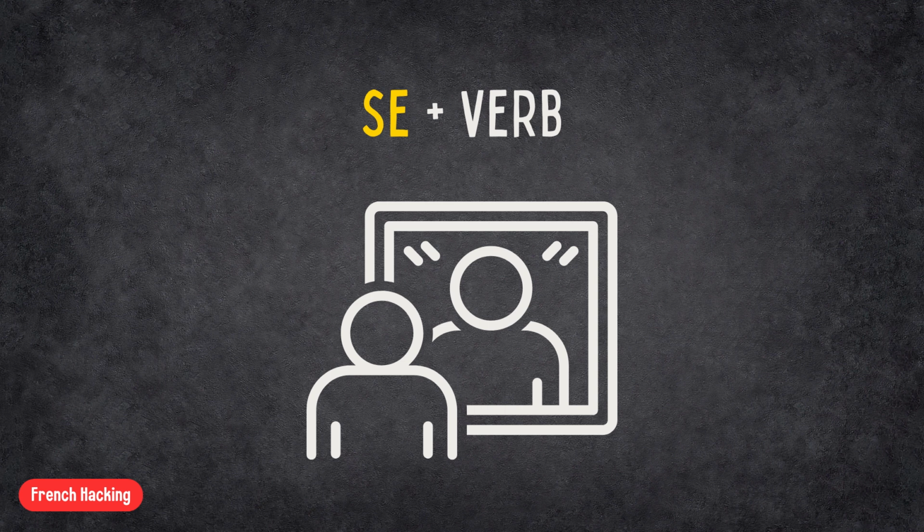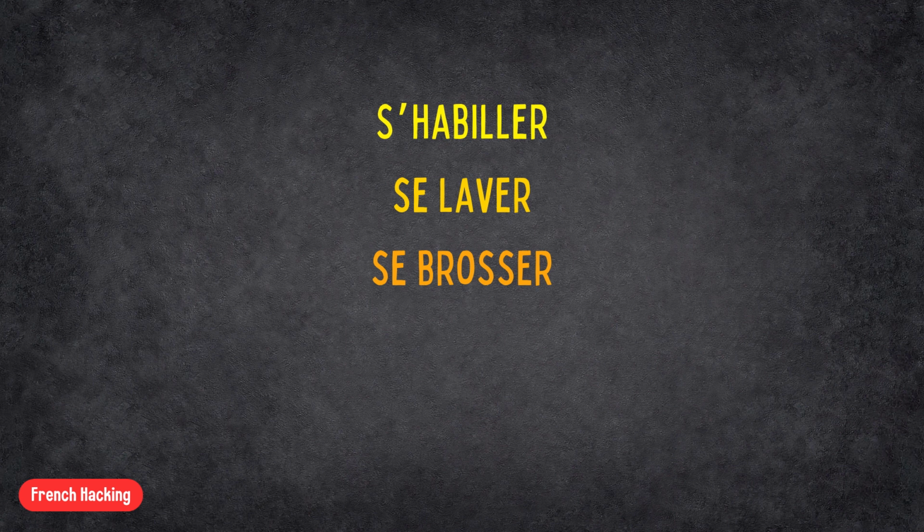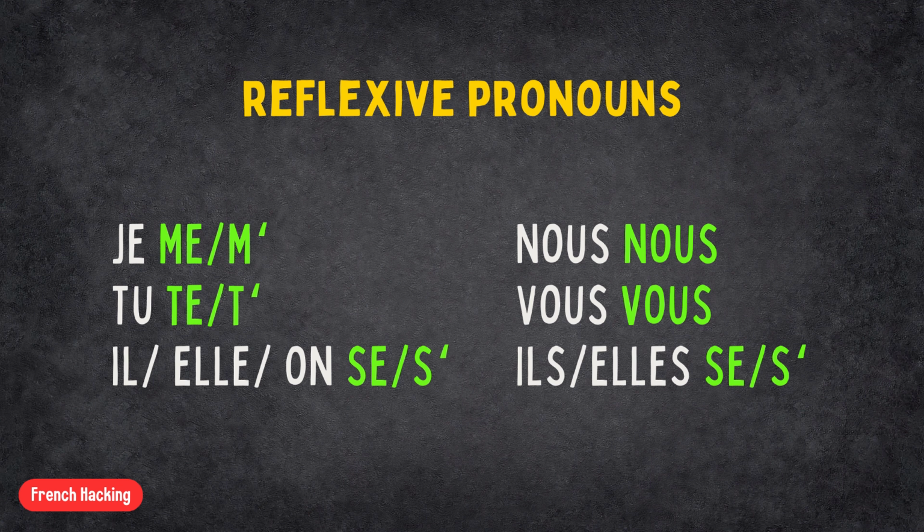Here are some examples of reflexive verbs. S'habiller, which means to get dressed. Se laver, to wash oneself. Se brosser, to brush. Se raser, to shave. S'endormir, to fall asleep. The conjugation is the same with reflexive verbs, except that you need to add the right reflexive pronoun into the mix.